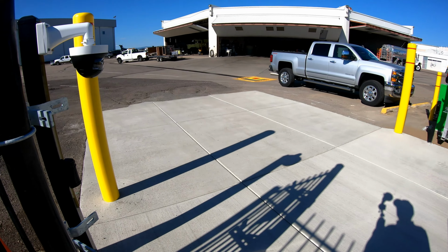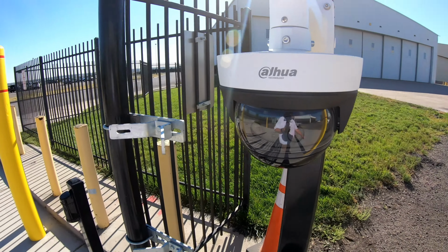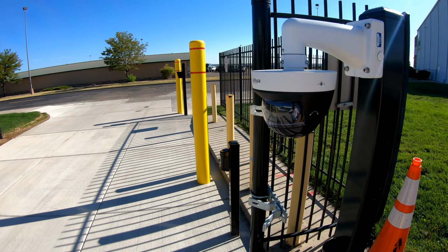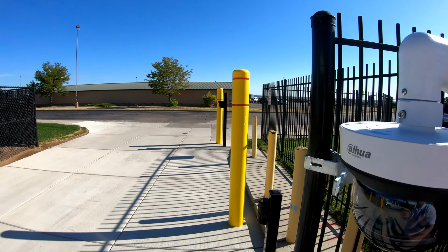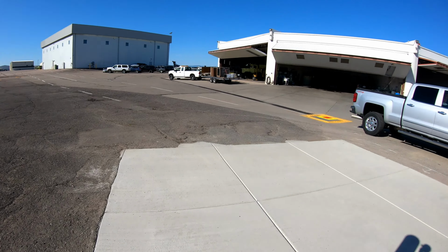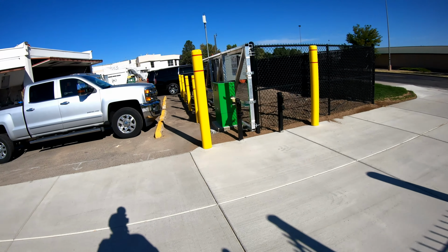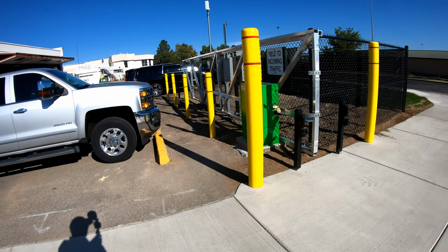As we proceed inside the gate, you can see we got our Dahua 180-degree camera that's got four 1080p lenses on here, so we can see a full 180 degrees at the approach and departure of the gate. It's really handy and a great picture, good product.